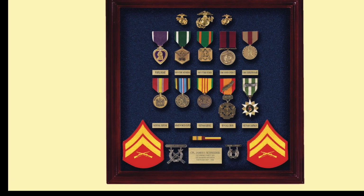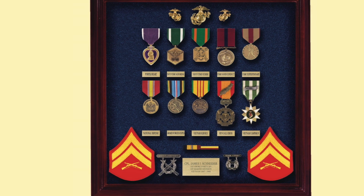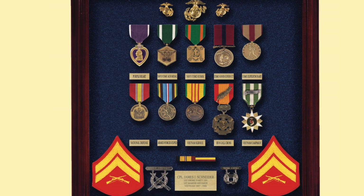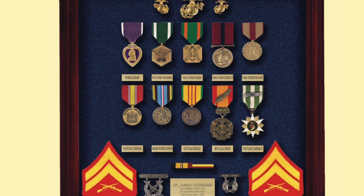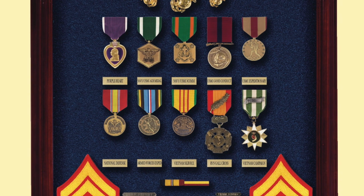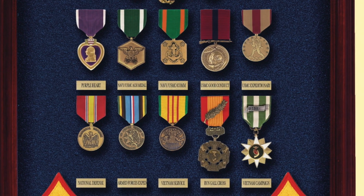This handsome display shows a Marine Corporal's 3 personal decorations: a Purple Heart, a Navy and Marine Corps Commendation Medal, and a Navy and Marine Corps Achievement Medal, as well as his Good Conduct Medal and his United States Marine Corps Expeditionary Medal. So he obviously had some other service in Vietnam. But what a great case.